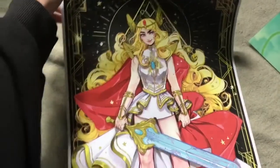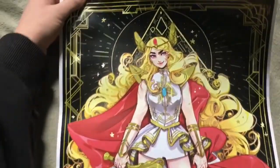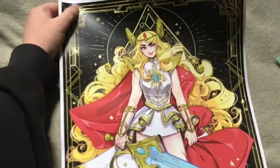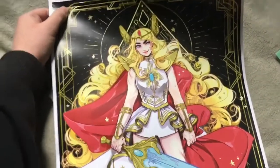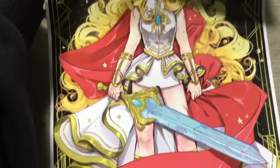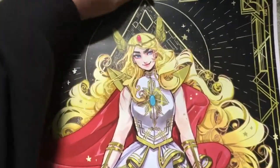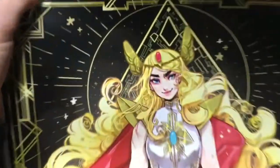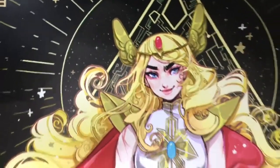Okay, and the last print I got, because it was buy two, get one free, is She-Ra. She didn't have Catra, unfortunately, because Catra is my favorite. But, of course, since I love Catra, I love Adora and She-Ra. And this is amazing. Oh, my gosh. Again, I'm going to say it so many times. It's so pretty. She's so pretty. I love Adora.